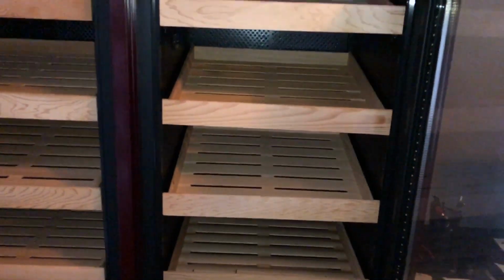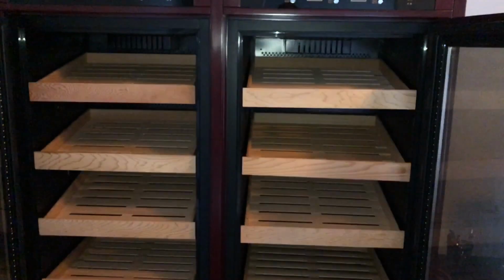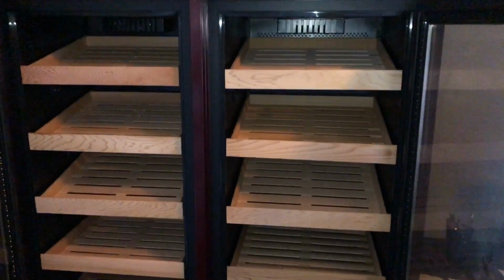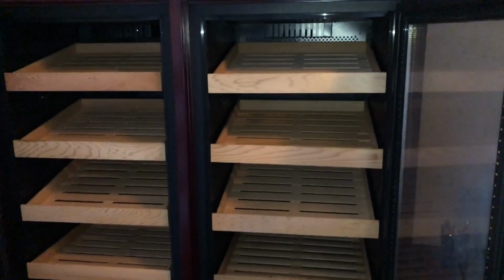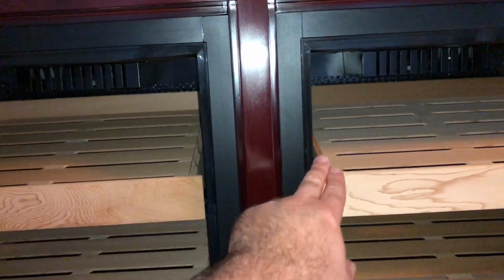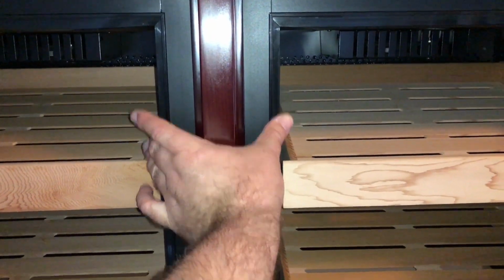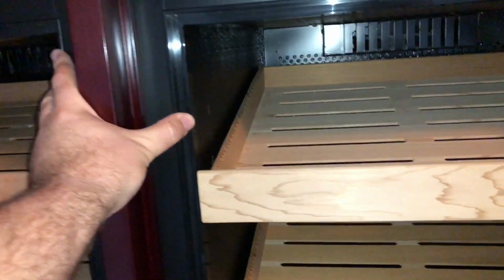And another note, the dimensions online of the unit itself are a little deceptive. You know, they roughly say it's, say, 6 feet tall by 4 feet wide, just for an example. That's not actual cigar space. There is a lot of unit here taking up cubic feet. For example, this interior section here is solid from here to here. So you've got 5 inches here that you can't use for cigars.